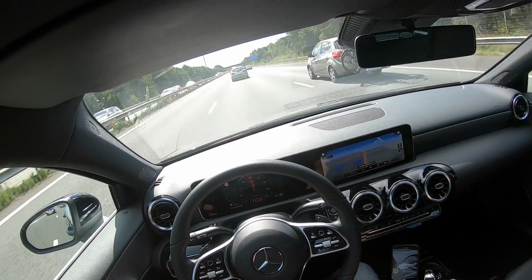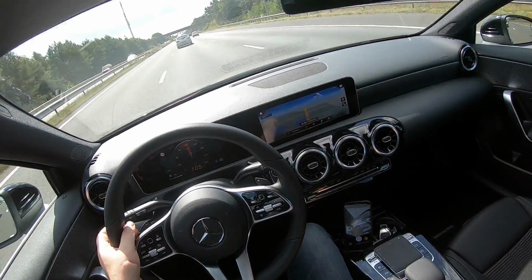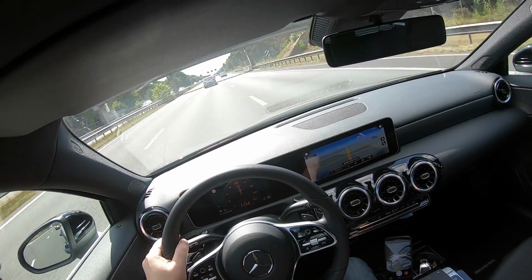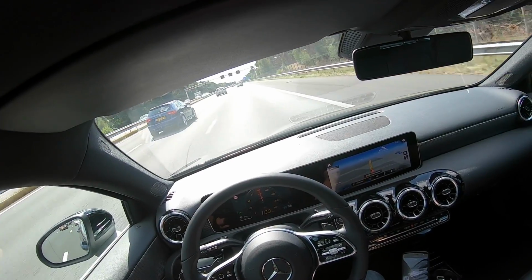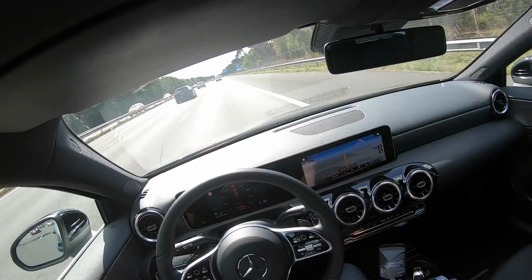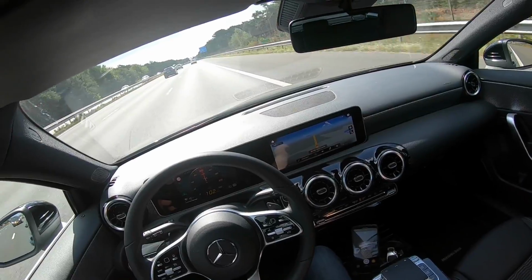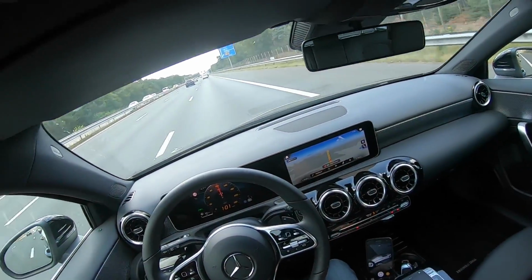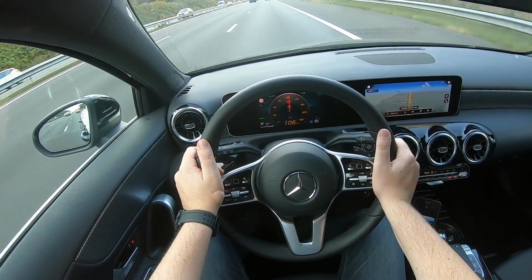Take the next exit off the highway and we drive back the other way. Yes, the highway is where it feels at home, I can tell. Turn on the air conditioning. Yes, the highway is definitely where it feels at home.